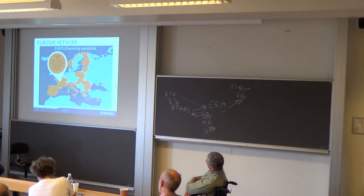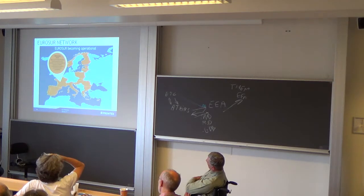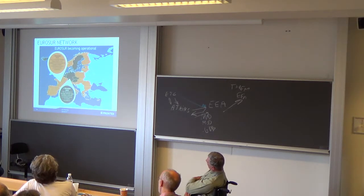So I mentioned this network, that's the state of implementation. Those member states that you can see highlighted here, and Schengen associated countries I have to say, are connected to the Eurosur network. By the end of this year, the remaining countries will be connected as well, and obviously Frontex is connected. By the way, we are based in Warsaw, for those of you that know that.